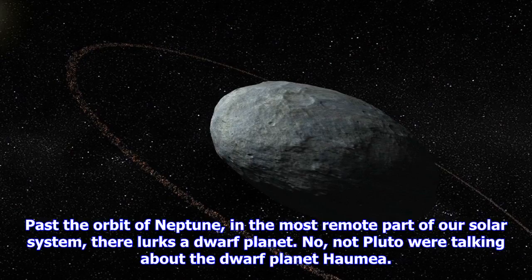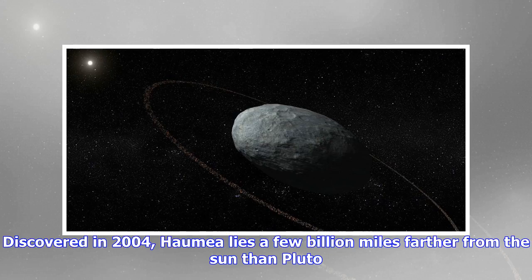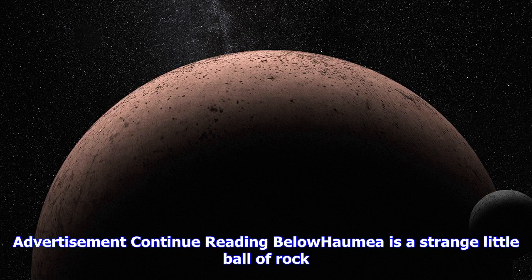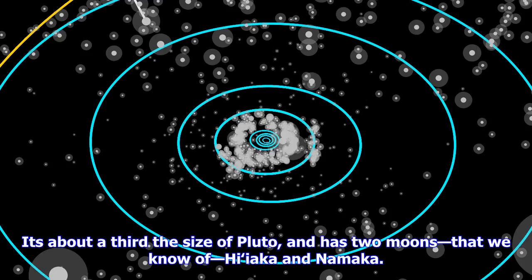Past the orbit of Neptune, in the most remote part of our solar system, there lurks a dwarf planet. No, not Pluto, we're talking about the dwarf planet Haumea. Discovered in 2004, Haumea lies a few billion miles farther from the Sun than Pluto. And according to new observations made by the Instituto de Astrofísica de Andalucía, Haumea is one of the few objects in our solar system to sport a set of rings.